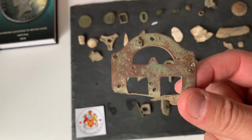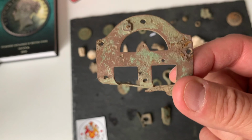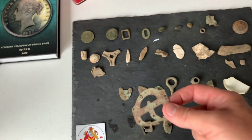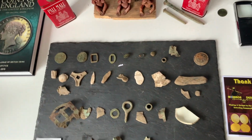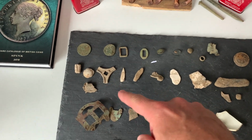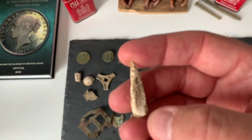This thing here, that was the decorative piece, the very first hole of the day. I reckon that's come off a little carriage clock maybe or something like that, not sure. Then we've got the second row, which is all the lead finds. There's quite a few bits of lead yet again. Couple of bits to point out.